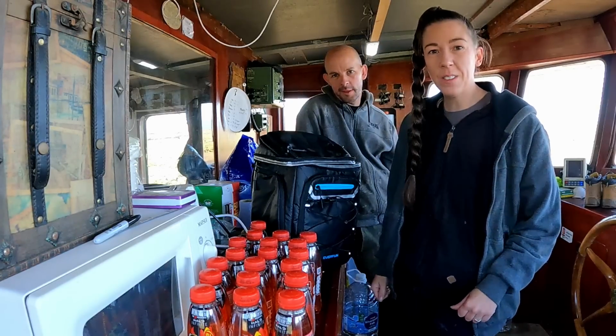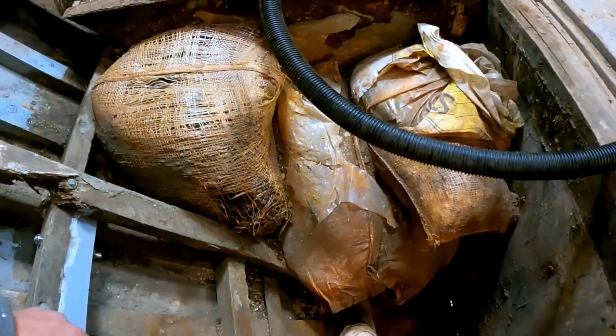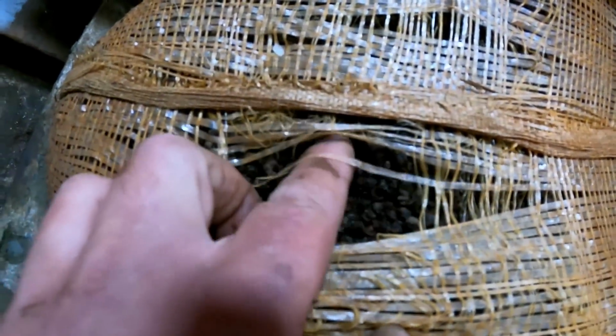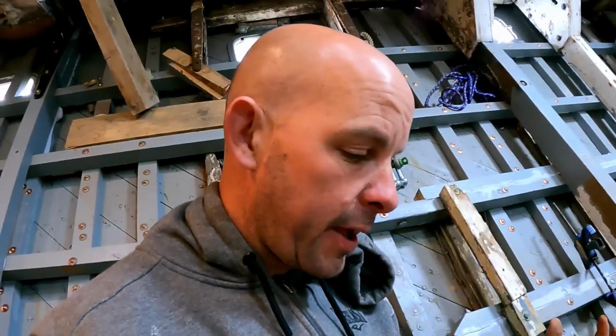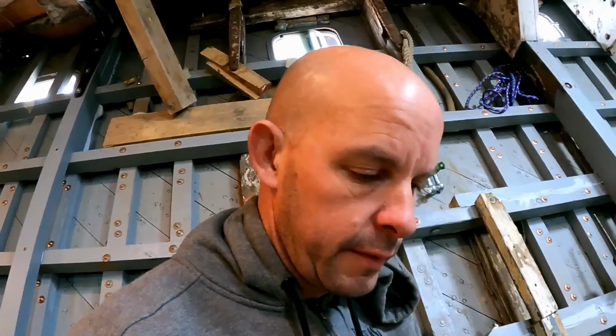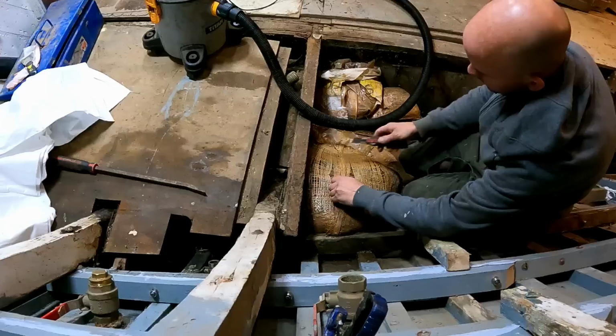Right then, let's go to work. So the one we're going to move first is this massive lump there. It's all the steel shots. So I probably won't be able to lift it anyway, because the bag's going to give up and then just dump all its shot all over the bilge, isn't it? So I'm going to hoover it.